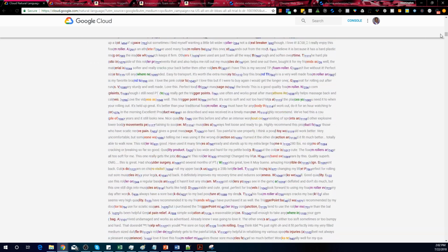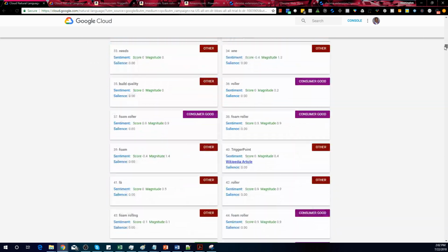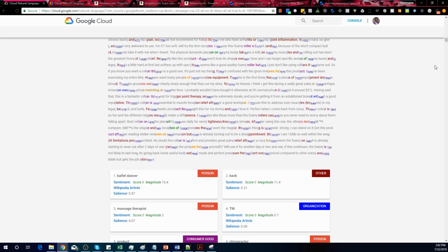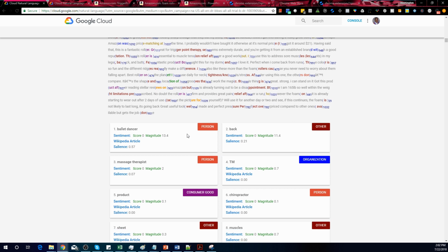Now after that, we can scroll down a little further, and we get to what is called the entities, right? We get to the entities portion, and an entity is anything, right? It can be a person. It can be an event, it can be a location. So it's how the natural language processor has categorized different things that it found based on the reviews, right?